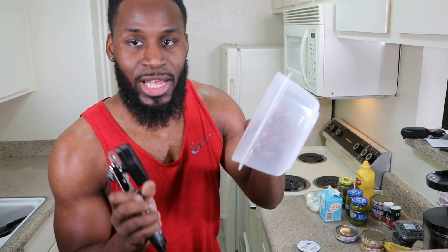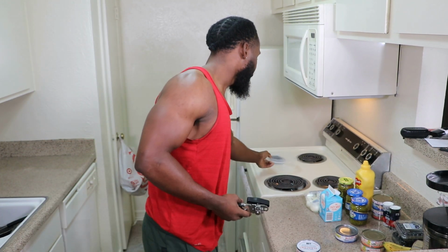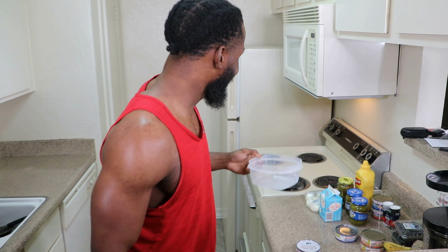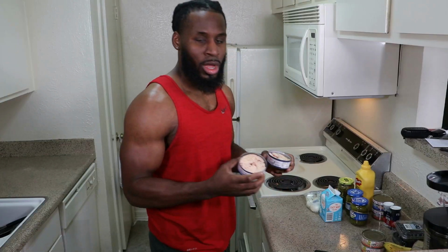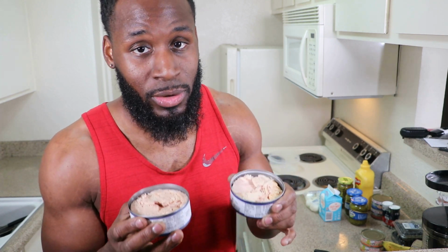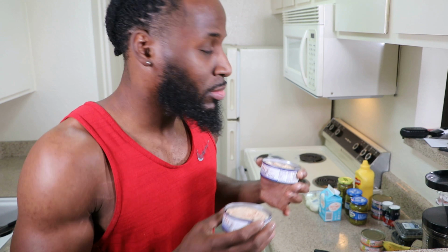So first things first, I already got me a clean, what you call this? A clean, I can't even think, guys. A clean container, okay? Got me a clean container. Alright guys, so I got both tuna cans open and I did drain it, okay? You can leave the extra juices in there if you want to. Just keep in mind that's going to be extra sodium in your dish.